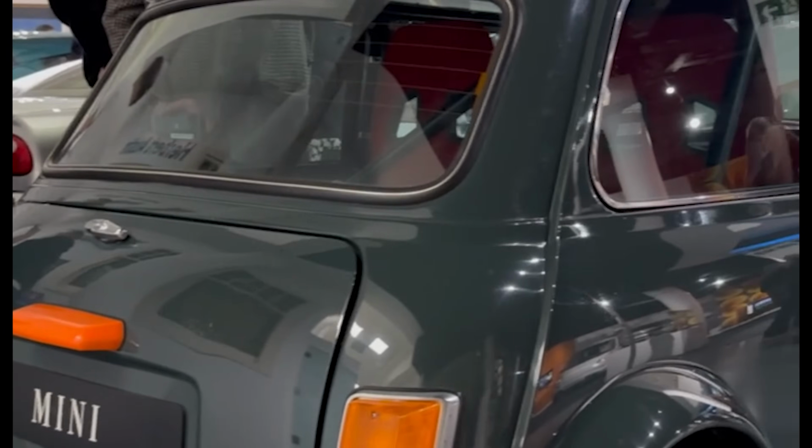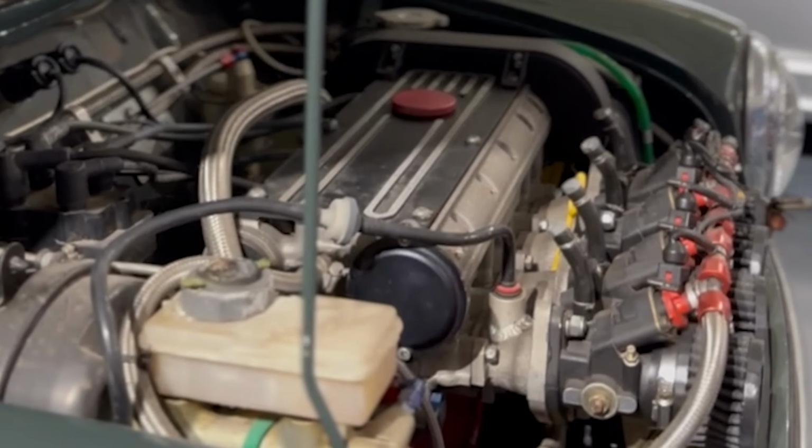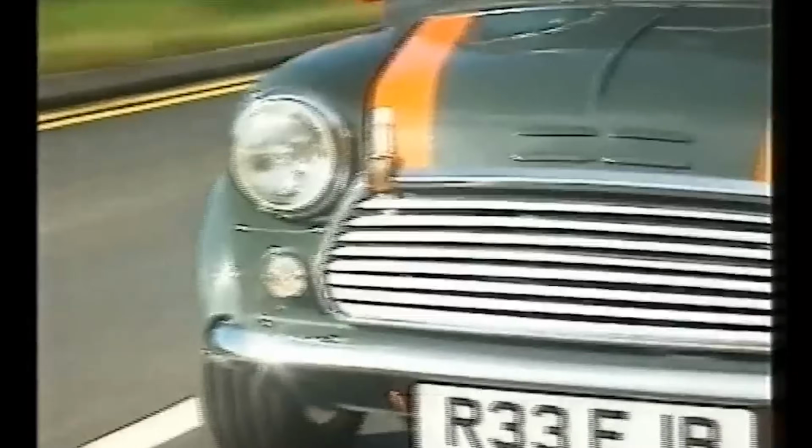The Mini Maximum, tuned by Kent Auto Developments in collaboration with Rover Group. This Mini was the ultimate hot rod, so much so Jeremy Clarkson even put tomato sauce in his ears. This was a demonstration of how fast the 35-year-old Mini could go.